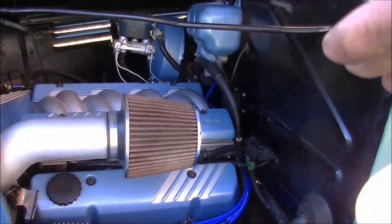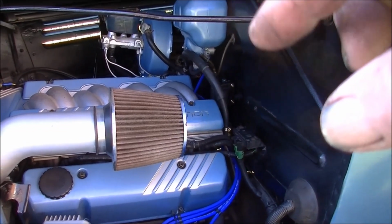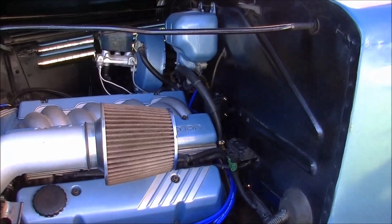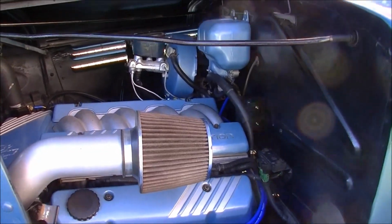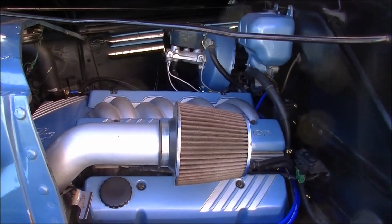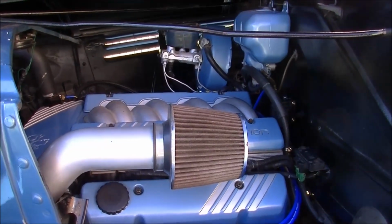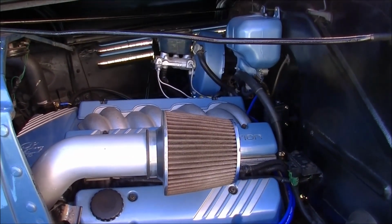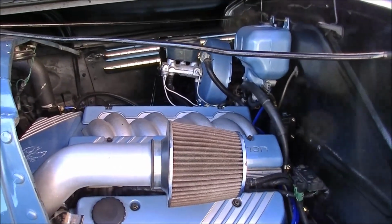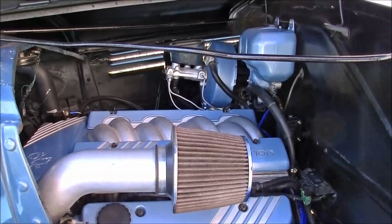You guys remember I had an issue with a misfire in this little bugger, and I hadn't actually been chasing it because I've got other things to do during the week, and I just kind of get sick and tired of working on cars, especially when it's making you kind of second guess a few things.